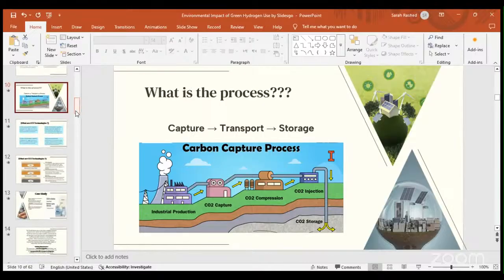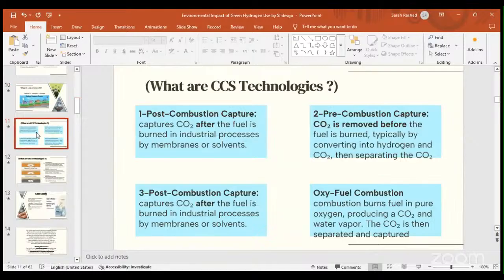processes? First of all, I want you to know the CCS technologies. There are four technologies: post-combustion and pre-combustion. Post-combustion capture captures CO2 after the fuel is burned by industrial processes. In pre-combustion, CO2 is removed before the fuel is burned, to convert it into hydrogen and CO2, then separate the CO2. While oxy-fuel combustion burns fuel in pure oxygen to produce carbon dioxide and water vapor. I think the chemists can provide us chemical equations, and if you are really interested in this part, you can find it and read more about the chemical interactions related to the CCS technologies.